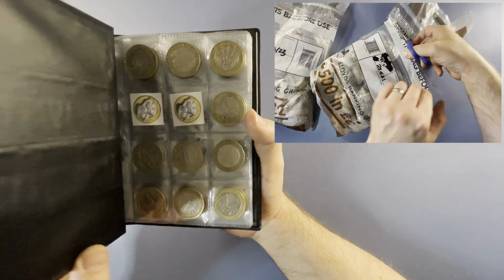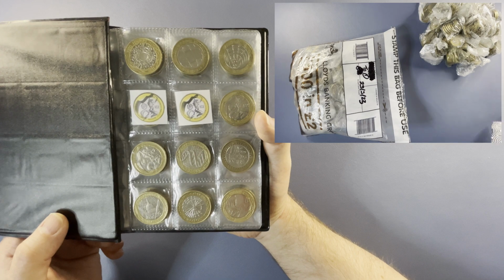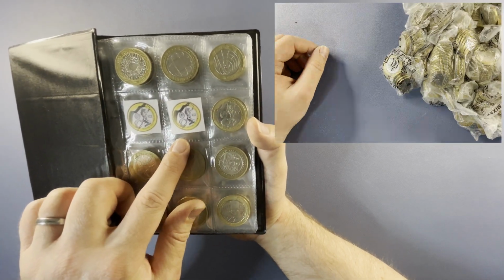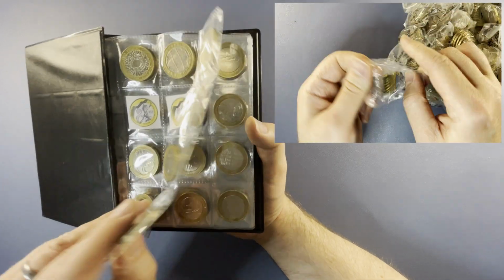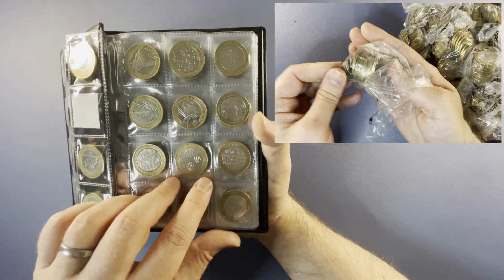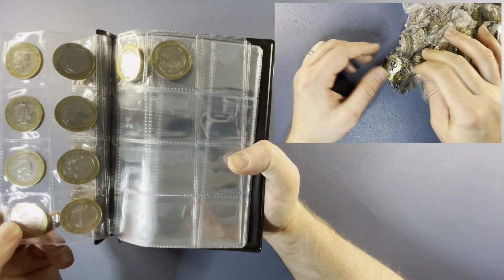And while those bags are being opened up, let's have a quick look at the book to see which designs we're still after. So on page 1, two Commonwealth Games. We need Northern Ireland and England, Northern Ireland being the rarest £2 coin. And after that, on page 2, we've ticked off the Beijing handover in the last hunt, which means we have everything else up to and including the Great Fire of London.